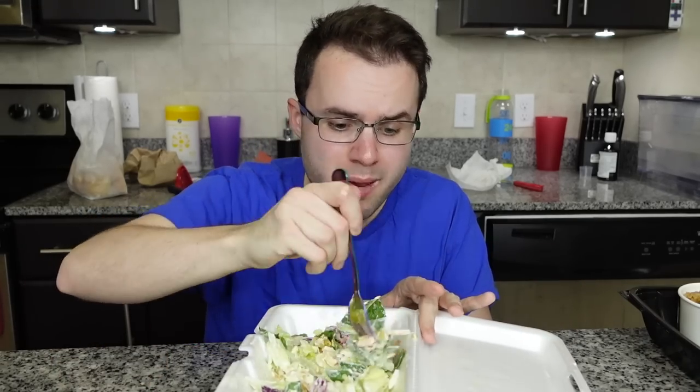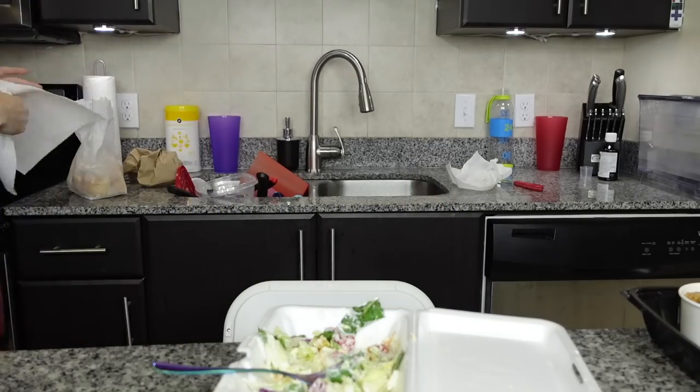Oh my God, this is such a good salad. This is really, really good. Napkin. I'm gagging. That is one of the best house salads I've ever had. Ever. All the veggies taste very crisp, which is perfect. The croutons are simple, classic. But the cheese is nice and sharp, and it feels like good quality cheese, like legit.